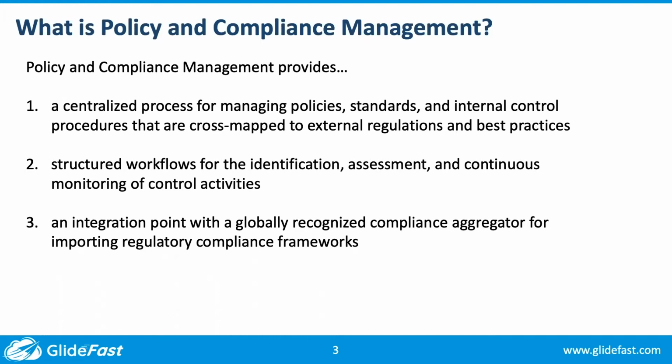So first thing we have is a centralized process for putting your policies, your standards, your internal controls, your best practices in one place. Instead of using SharePoint or Confluence for different things, you're going to put all of that into ServiceNow. And that's the internal side of compliance. Internal policies are the way we do things here at the enterprise. According to our industry, our business, we do it this way. Those standards, those internal control procedures, those best practices, those are all internal.